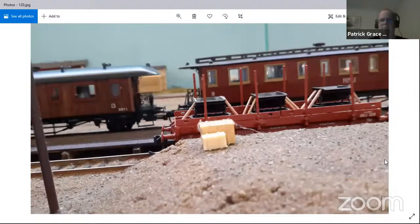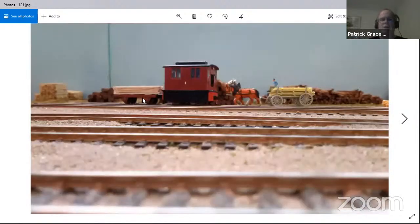I looked at the layout. I didn't notice the spider's web until after I'd taken the photo. There's also a bit of narrow gauge on it. This particular one is HON3, which in Sweden means they're modelling 891mm gauge, 3 Swedish feet.